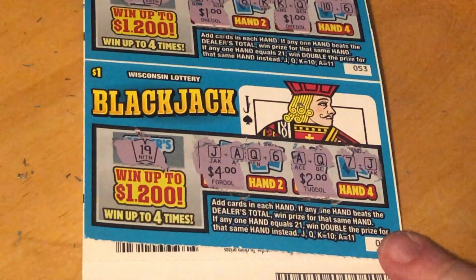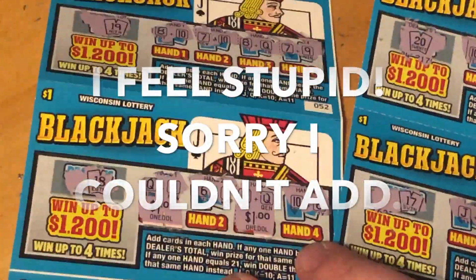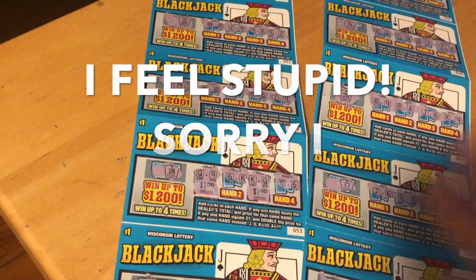Oh, wow, I love when that stuff happens. Last ticket save. So thank you, Wisconsin Lottery, for the extra $2. I will take $2 and run with it.